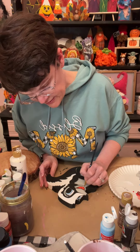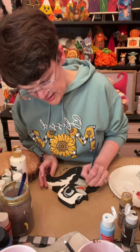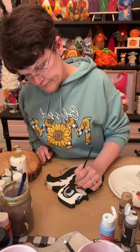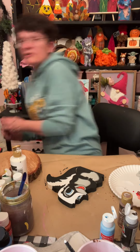I'm going to go around here so you can see his little mouth a little bit better. I'm going to try to go right here on the edge just a tiny bitty bit. That's my word, bitty bit. All right, let me turn this off. Starting to burn up in this thing.